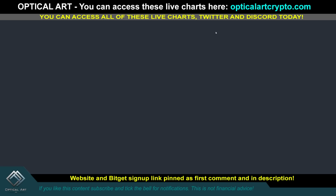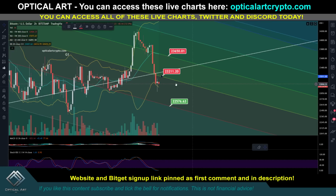All right, guys, let me move on. This is the G1 chart. Your current resistance right above right now is right here, 23,214. Your next support level to catch a bounce, 22,594. If we get above 23,300, your next resistance level is right here at 23,650.